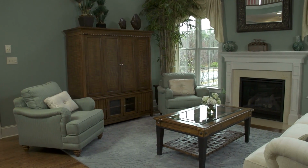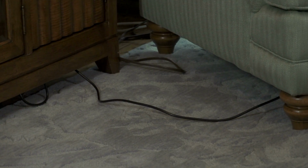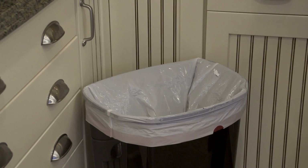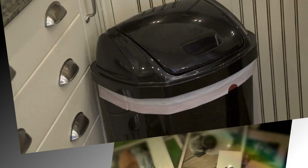Even before you bring your dog home, your house should be a safe, secure place for a dog. You'll want to make sure your home is dog-proofed by doing such things as covering any exposed wires that a curious dog could chew, putting household chemicals and cleaning solutions away where your dog cannot reach them, and making sure garbage and trash cans are securely covered or kept behind closed doors.